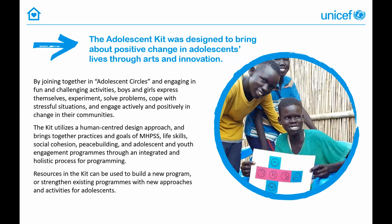And adolescent circles offer supportive structure, meaningful activities, and even leadership roles for adolescents ages 10 to 18 at a level that's appropriate for this critical stage in their social and emotional development, and also a level that's appropriate to the diverse interests and priorities of different groups of adolescents in different circumstances. The many activities in the kit give adolescent circles opportunities to express themselves, to experiment, to solve real problems, and to explore new ideas. As they participate in these activities, adolescents develop key competencies, new skills that they use at this stage of their lives and the future. And this approach of creating adolescent circles can be introduced into programs across the different sectors I've mentioned, including child protection, education, and youth development.